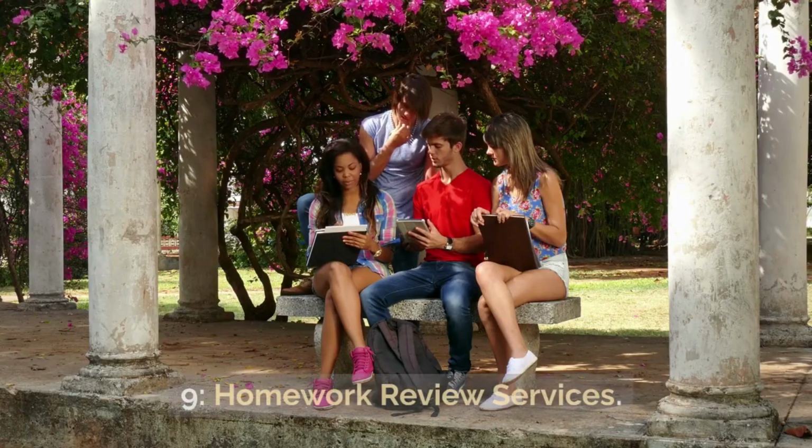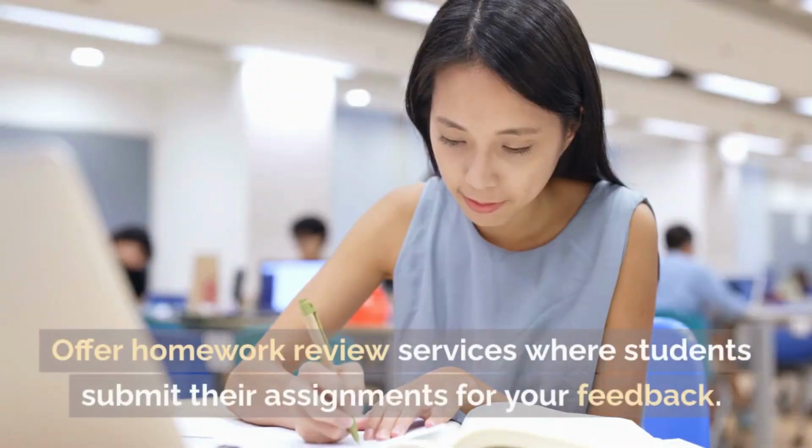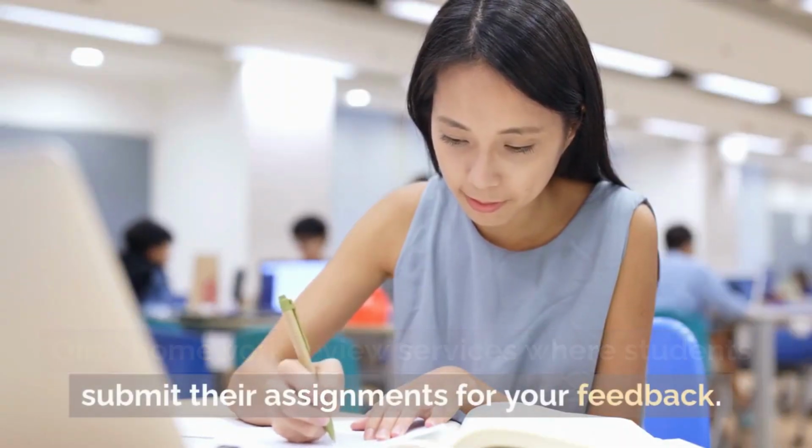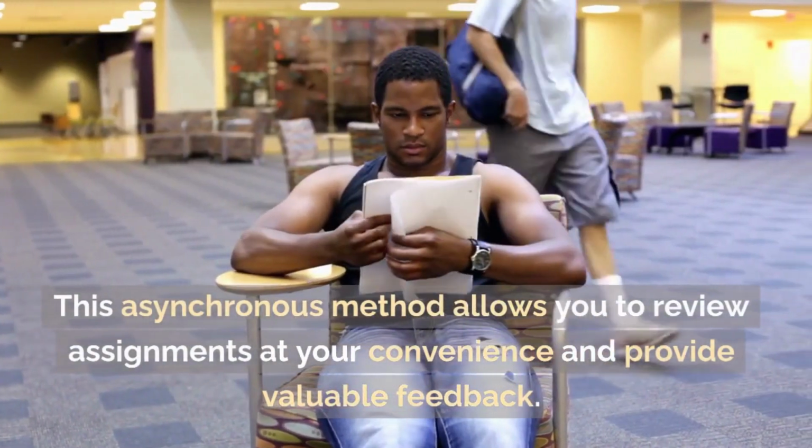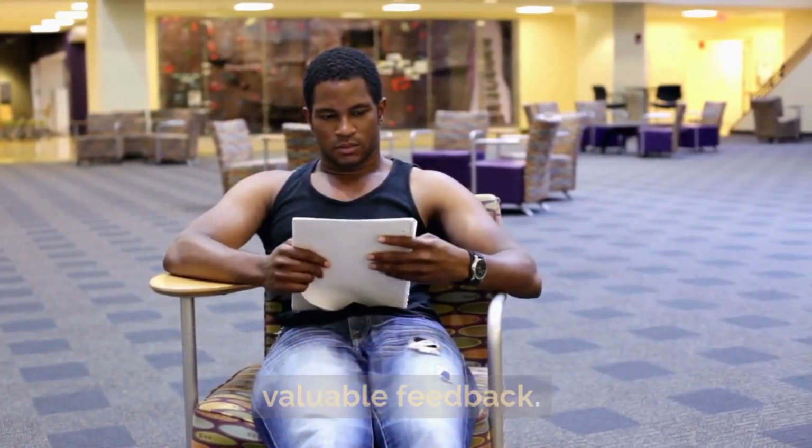9. Homework review services. Offer homework review services where students submit their assignments for your feedback. This asynchronous method allows you to review assignments at your convenience and provide valuable feedback.